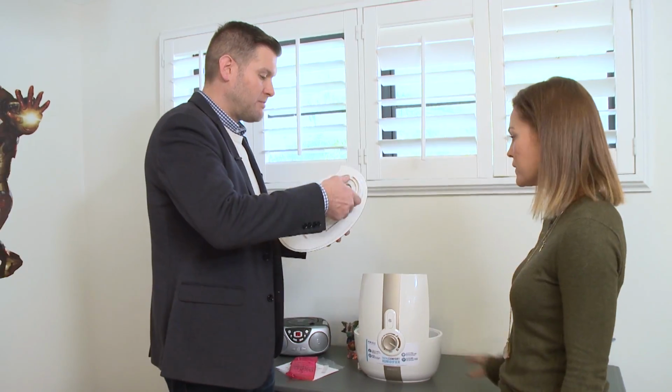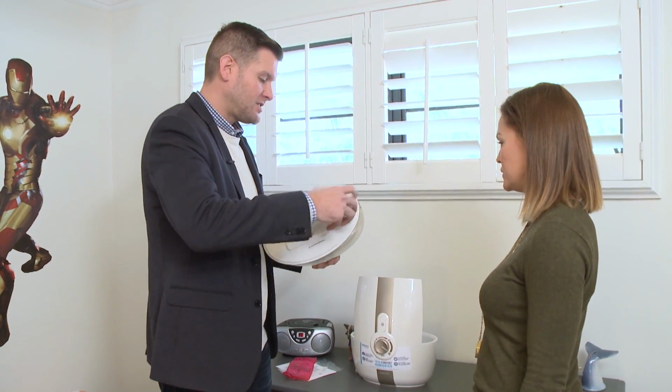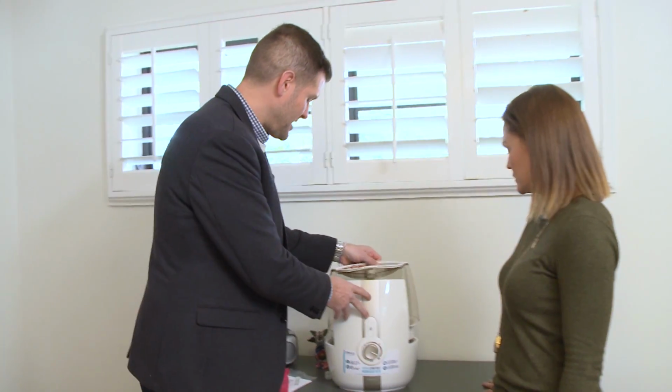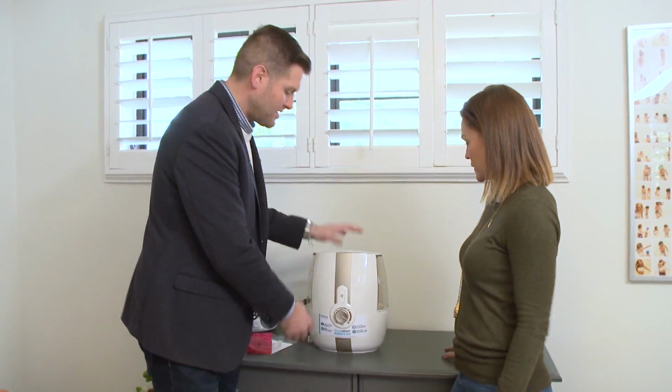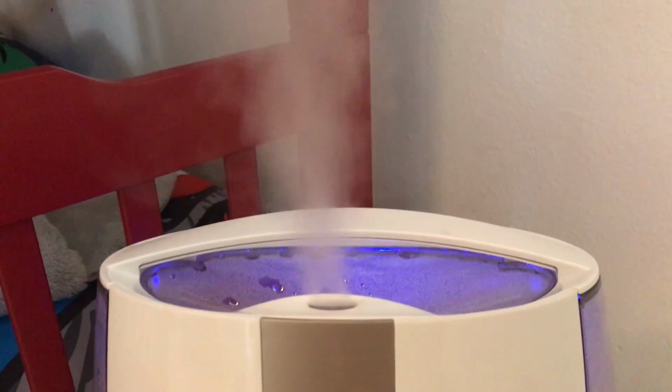I love it. It's super easy to refill. Pop this bottom part off. Okay. Fill it up. It's got a nice sturdy handle on there. Drop it right back in. As soon as it makes contact, this little reservoir is going to fill up, and the mist is going to be coming out immediately.